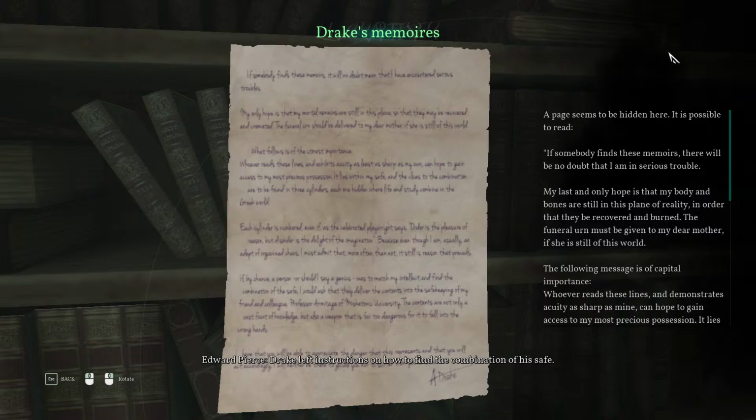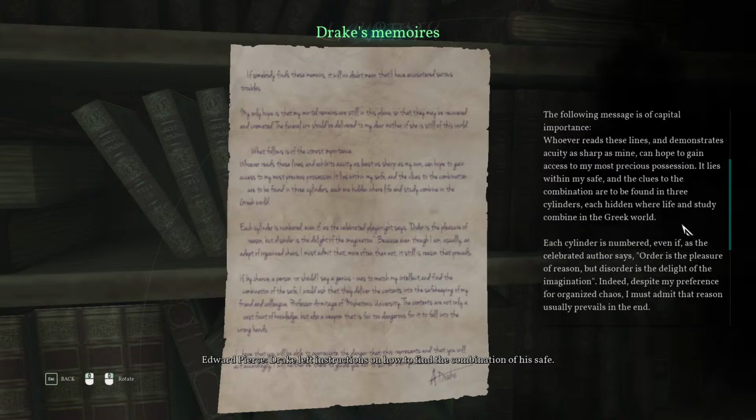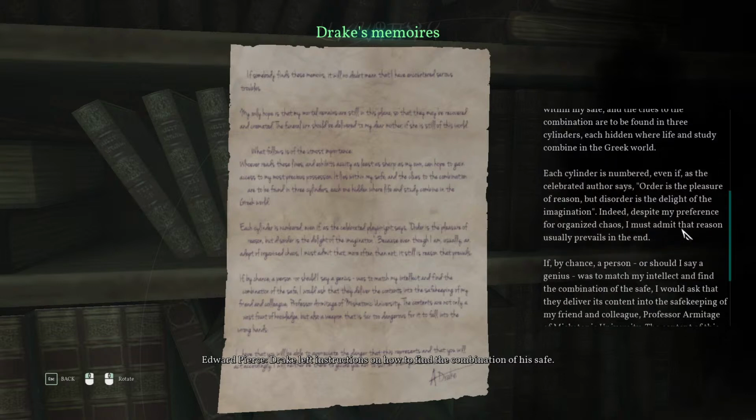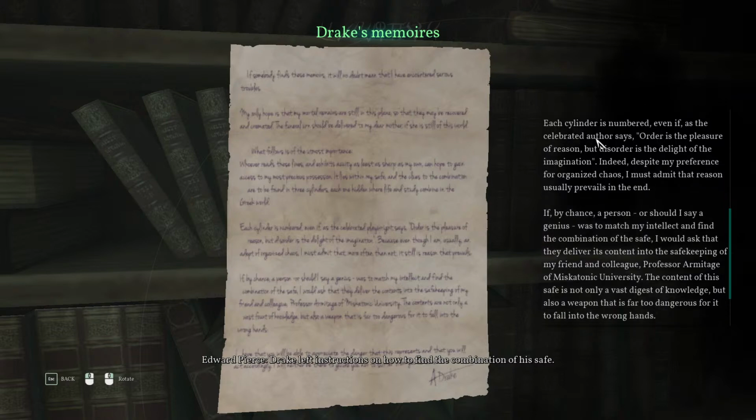If someone finds these memoirs, there will be no doubt that I am in serious trouble. My last and only hope is that my body and bones are still in the plane of reality, in order that they can be recovered and burned. The funeral urn must be given to my dear mother if she is still of this world. The following message is of capital importance. Whoever reads this line and demonstrates acuity as sharp as mine can hope to gain access to my most precious possession. It lies within my safe, and the clues to the combination are to be found in 3 cylinders, each hidden where life and study combine in the Greek world. Each cylinder is numbered, even if, as the celebrated author says, order is the pleasure of reason, but disorder is the delight of imagination. Indeed, despite my preference for organized chaos, I must admit that reason usually prevails in the end.